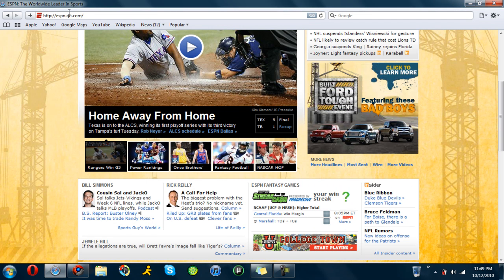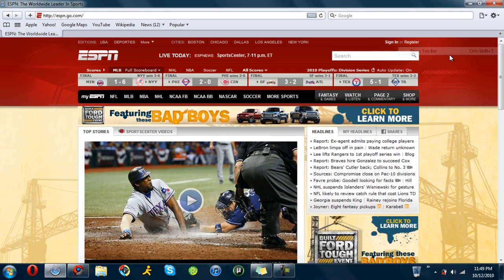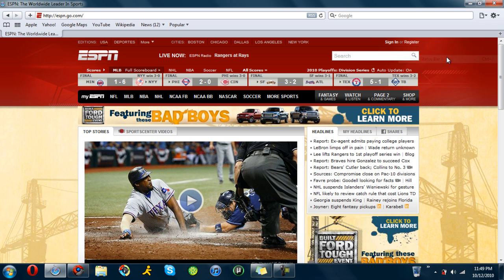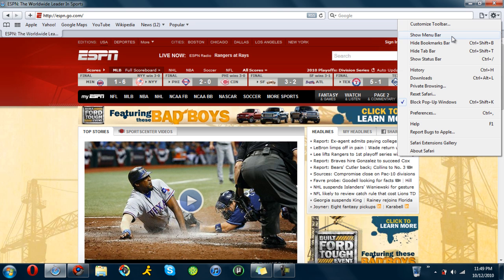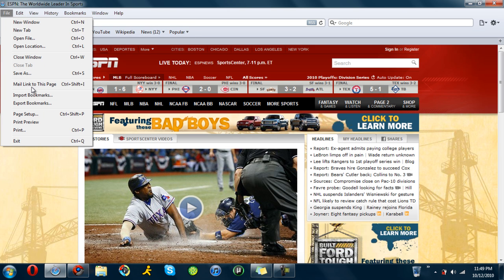Next, we're going to go to Safari, and you can see it's just a basic little layout here. There's not many settings in here, and there's not many features that I could think of. You got your downloads. You can switch to private browsing, which is what most of them have. You can choose to show your tab bar, your status bar. So there's your tab bar right there. Your status bar, which is down there, and you don't really need that. Show your menu bar, which is usually good to have, so you can open things from here.